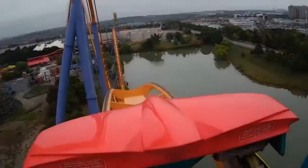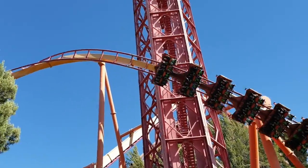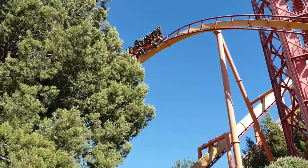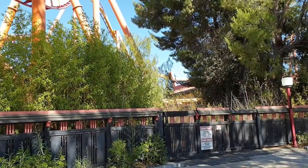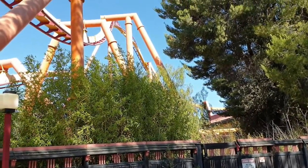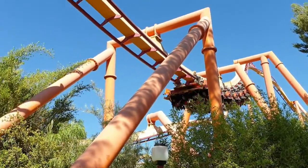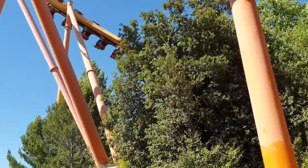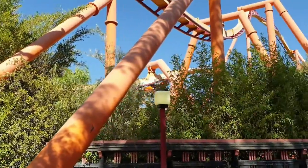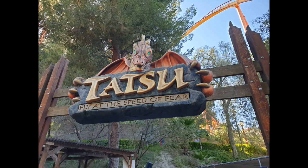And number 4, we've got Tatsu at Six Flags Magic Mountain. This is an insanely fun flying coaster. Superman's not on here, but Tatsu. This is really intense, really fun. All the inversions are fun. It's a nice, graceful, scenic view until you hit that pretzel loop. And then you're just getting absolutely slaughtered with positive G's. It's crazy, that pretzel loop.